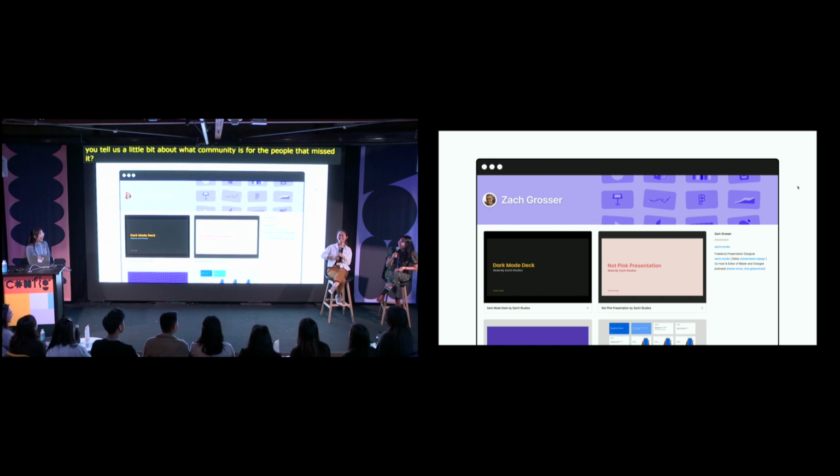I love this dynamic, it's great. Cool, so Community, if you haven't heard of it, was this launch last October that was pretty big and dramatic. It basically gave people the ability to build their own profiles for the first time and actually publish things and put them on their profiles. That way, basically anybody in the world could see those files and duplicate them and build upon them and remix them. And if you're a designer just starting out, you no longer need to start with a blank canvas. You can just start from somebody else's work.